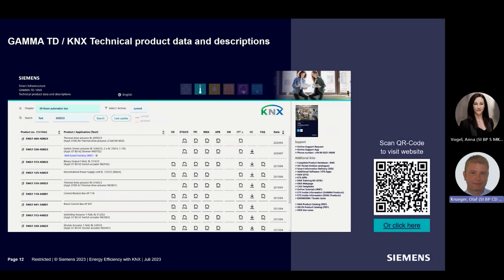You can select products by clicking in the chapter. All products are categorized according to their application and characteristics, or you can find the products you are looking for via the order number MLFB or via a short text. In this way, the modular thermal drive actuator RL605D23 used in the application will be found.